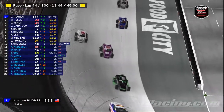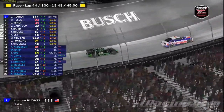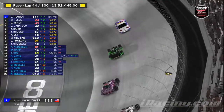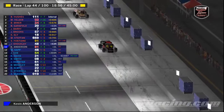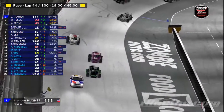So by the process of elimination, we have lost 7 drivers already, and it looks like Wyatt Sepp is still waiting in the pits on repairs, and so is Kevin Anderson. We'll have to wait and see whether they can bring them back.